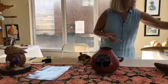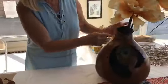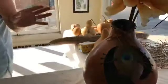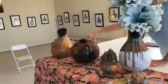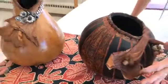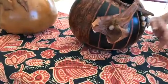And then when you soak them, they get flexible. And then I use those for a rim treatment around the top of the gourd. And then there's one over here. There's two over here. This one is one that I lashed around the top, and then I just left it so that it would curl back up again because I like that kind of wild look.